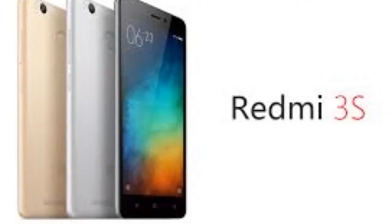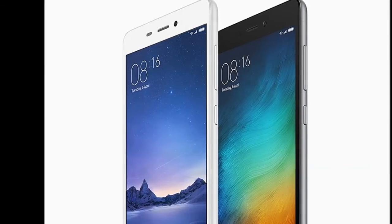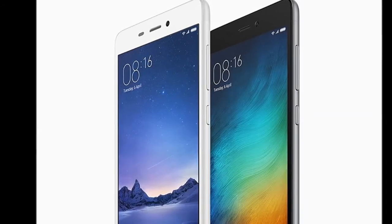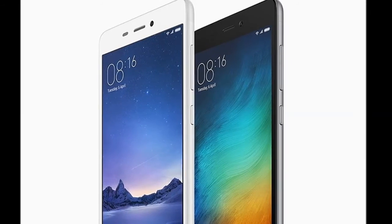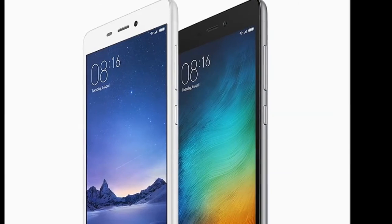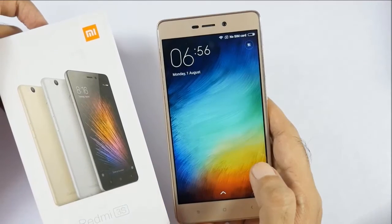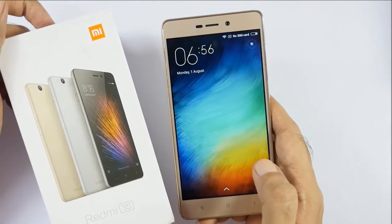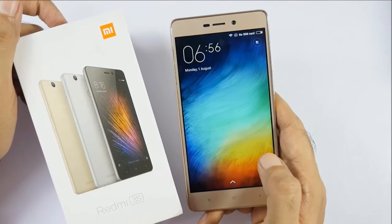Both models support expandable storage using a microSD card, up to 128 GB. The 5-inch IPS display has a resolution of 720 by 1280 pixels. Our Redmi 3S Prime review unit's screen was vibrant with sunlight visibility not suffering at all. Xiaomi's sunlight display hardware feature, which the Redmi Note 3 sports but is absent in this smartphone, could have further improved legibility under direct sunlight.